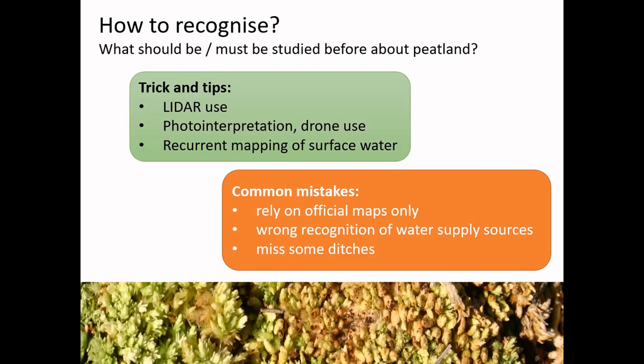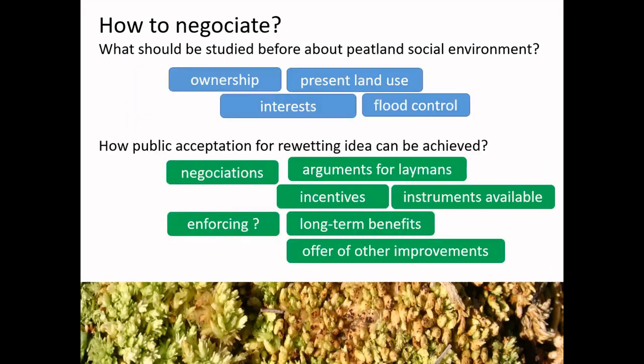And also we should put an accent on the common mistakes. For example, relying on official maps only. At least in Poland, sometimes the official maps are not very credible. The importance of such mistakes as wrong recognition of water supply sources, or eventually missing some ditches, which may be the result of basing on the official maps, but using LiDAR surface scanning can prevent this.